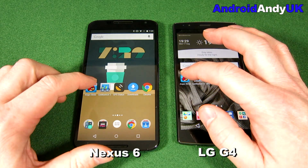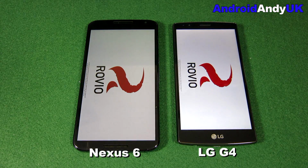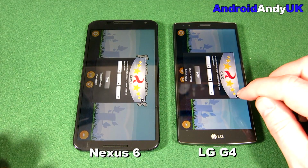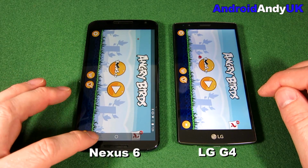We're going to crack straight on with the Angry Birds opening test. Now, I know it's not particularly important. It's just a bit of an indicator. Do you know what? I wasn't sure. Was it the LG G4?